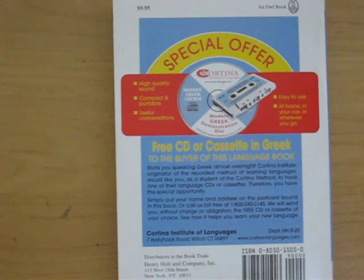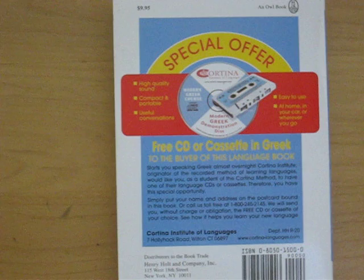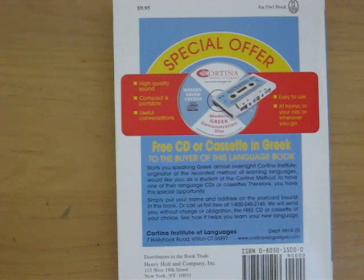They've been around since the 1950s and 60s. I hope they're still around. When I get my institute going, I'm certainly going to acquire all of these and keep them in the resource center there, and you might want to look into them before that. Here, the Cortina method.